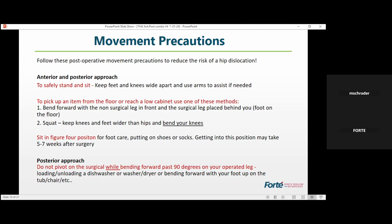Unloading and loading the dishwasher or the dryer, or bending forward with your foot up on the side of the tub, or like a retaining wall if you happen to be outside to try to tie your shoe. Those are positions where you are loading your leg, moving forward over your knee, and you are far greater than 90 degrees of knee bend. On occasion, I have seen those positions cause a dislocation. We have very, very few dislocations after surgery because we just inform people how to do the proper mechanics and techniques for reaching the ground on your feet.